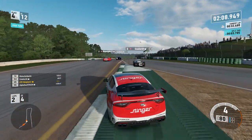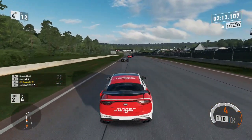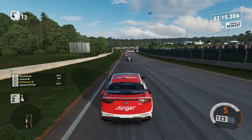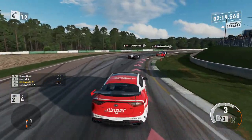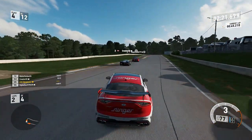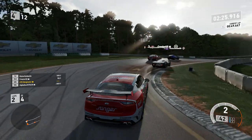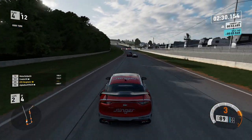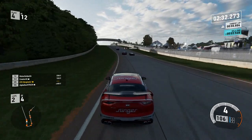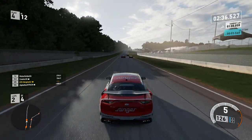So I'm going to take a super wide line and kick the ass end out, just like I was talking about. I was a little too rough there. And getting around here, those 3 are still battling for first place. It's actually a 4-way battle for first. I'm going to take a wider line through there and try to get a better exit, but I failed to do so.